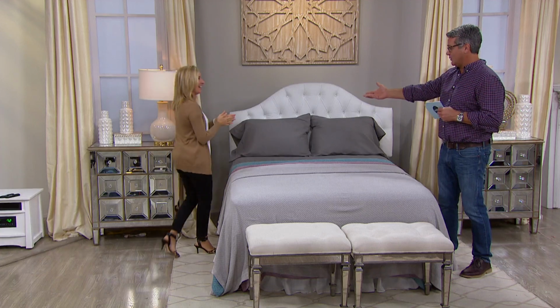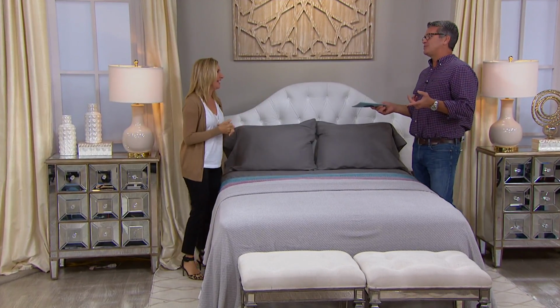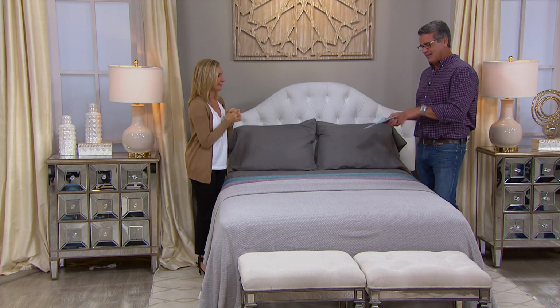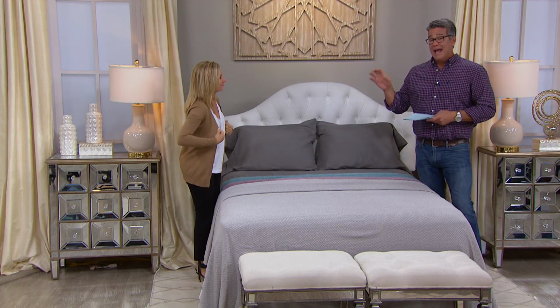The lovely Ellen Bunner, my best buddy, is here with me. You and I have not worked in a while. I know, I haven't seen you. Been off skiing. It's probably been like 3 weeks, but it feels like forever. It hasn't been that long, but exactly. I love working with Ellen. We have a lot of fun when it comes to talking about stuff for your home. And this is a great item.